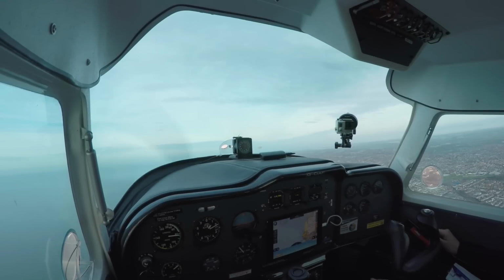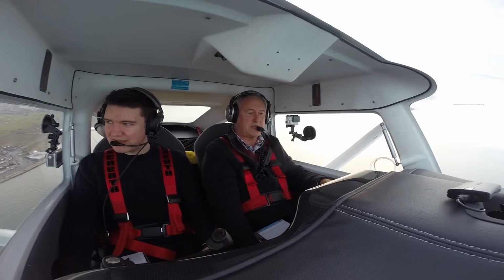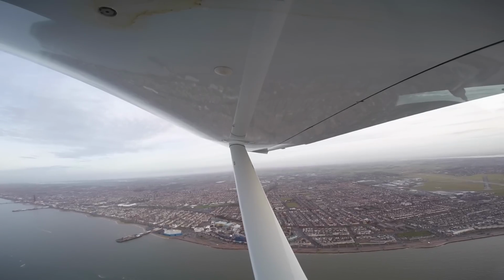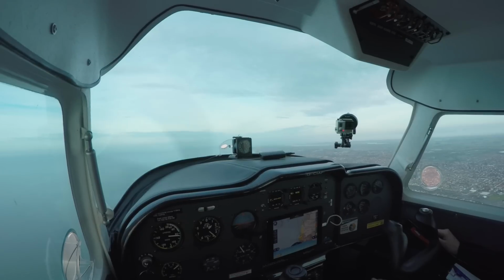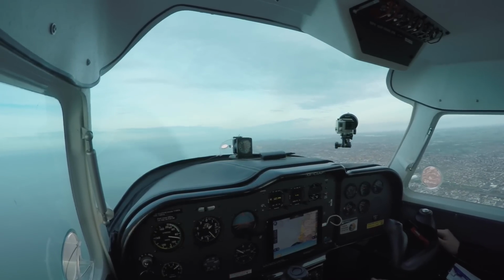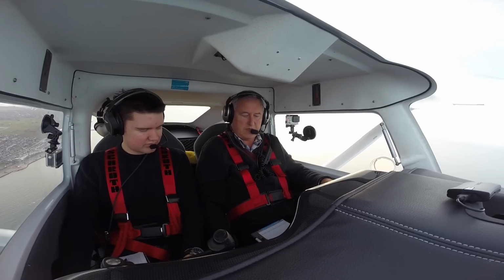Climb rate is extremely impressive. Well, that's settled down quite easily now to a more steady 800 feet a minute. That's all it needs. Level off at that for the moment. Yeah, speed just surges forwards. Yeah, bring the pitch back to not fully coarse, but partially coarse.